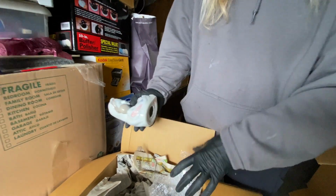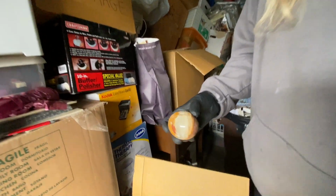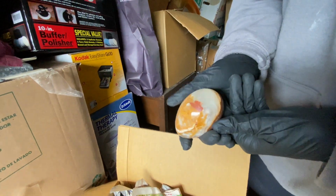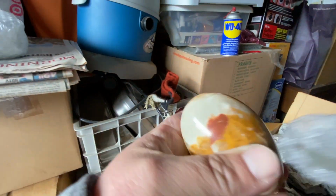Little Mary. We'll go to the market. Here, open that. I think it's an egg or something. Ooh, that's super pretty. Okay, that's nice. That is an auction item. For the auction. That is, wow.